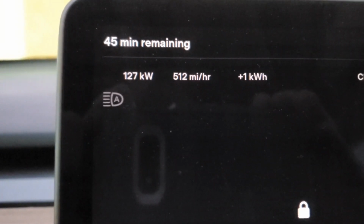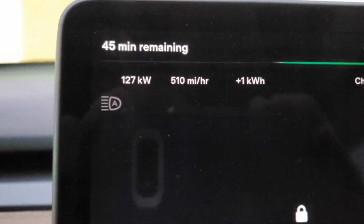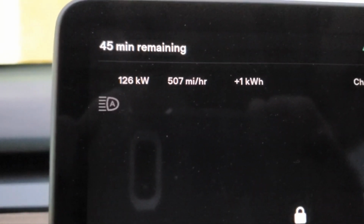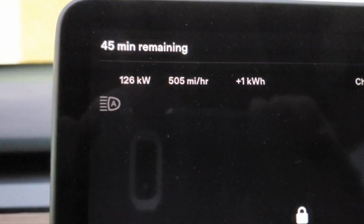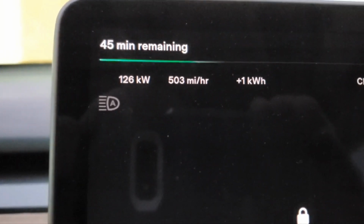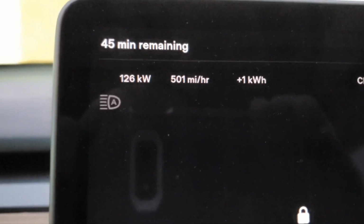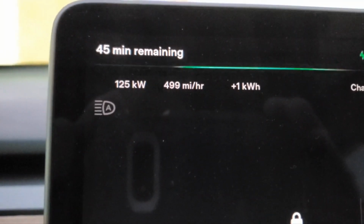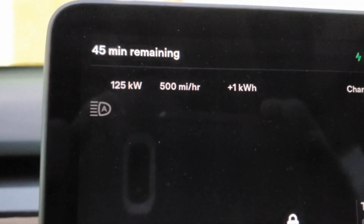The Tesla supercharger in Giddings obviously charges at a much higher rate than the previous ones I had used. This is insane. I'm getting over 500 miles of range for every hour I charge. This is awesome. This is far better than anywhere I've previously charged. 125 kilowatts.